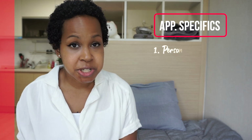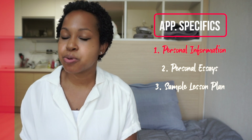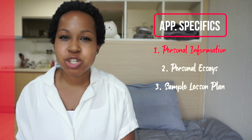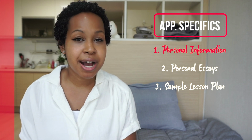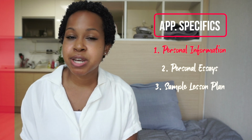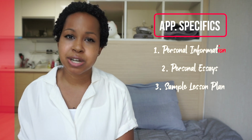Okay, so now that I've gone over the various documents you need, let's take a closer look at what you need to prepare for the application. So EPIK's application is divided into 3 parts: personal information, personal essays, and sample lesson plan. So the personal information section is pretty self-explanatory. This is just where you fill in information about your name, your passport info, your contact info, your teaching experience, your educational background, your work history, and other stuff like that.